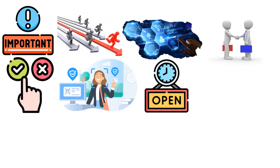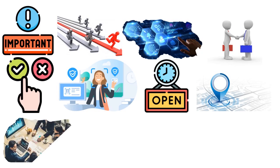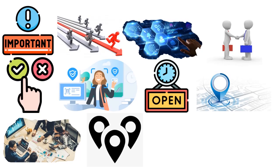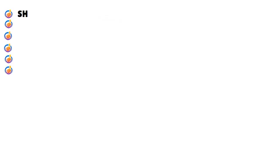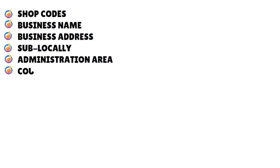And the thing is, you can add more than one location on your Google My Business listing. So if you have multiple businesses that qualify for a listing on GMB, you'll be able to list more than one location. And this is kind of cool. And now you are also able to add multiple locations through the bulk location import. To import bulk locations, you have to create a spreadsheet that must have the following headings: shop codes, business name, business address, sub locality, administrative area, and country and region. And once you have entered the data into your spreadsheet, you can choose the file option and import. You will also be able to review the changes before applying them. And new and updated listings will be established on your GMB.